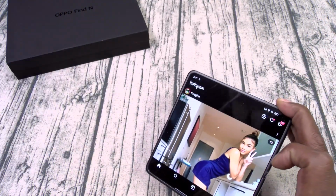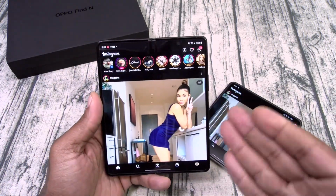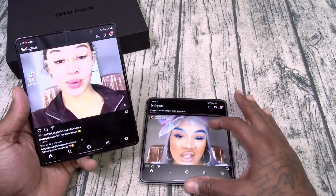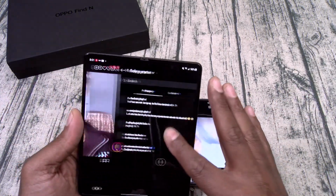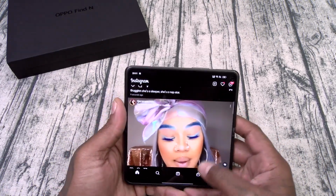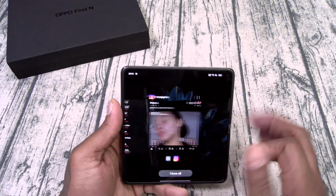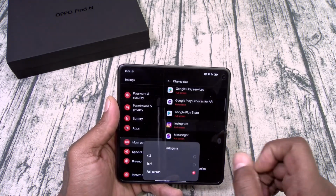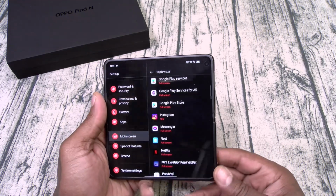Now, look, Instagram is one of my favorite apps that I use the most, so that's why this is kind of important to me. The non-full screen Instagram experience, I just don't like it. So that kind of forces me to change the aspect ratio. Let's put it back to the way we had it. Let's go to Instagram. Put it back to 16x9.